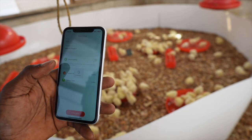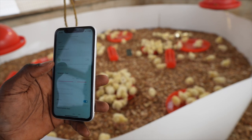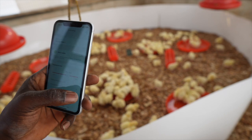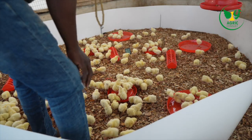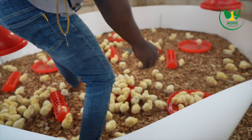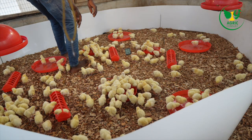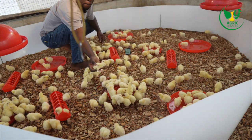But then you may ask, what's the required temperature for the chicks? When they arrive, anything from 34 degrees Celsius to 35 degrees Celsius will be fine. Even if it gets to 35.5 on the first day, it's okay. But gradually after that first day, you need to start reducing it by about 1 degree on a daily basis.